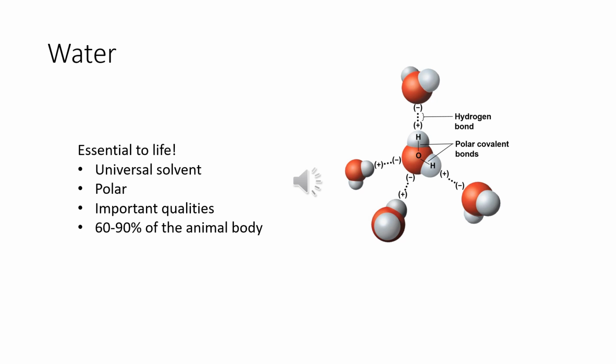Therefore, water is very temperature neutral. It takes a lot of energy to heat up water. It's very temperature stable. And then again, it makes a great solvent because of this polarity and because it remains slightly charged, and that can attract other positive or negative ions. These characteristics of water are really important qualities.